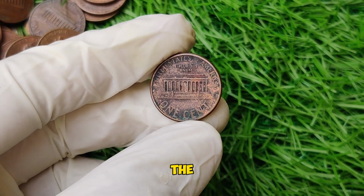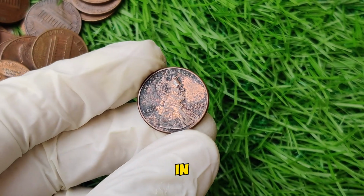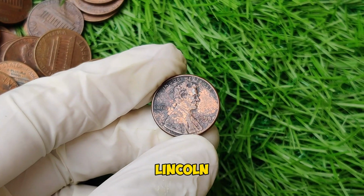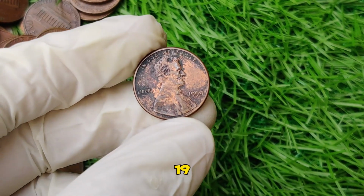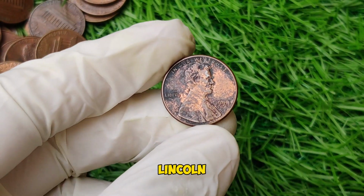Before we zoom in on the 1994 Lincoln wheat penny, let's take a quick journey back in time to understand the origins of the Lincoln penny itself. The Lincoln cent was first introduced in 1909 to commemorate the 100th birthday of President Abraham Lincoln.